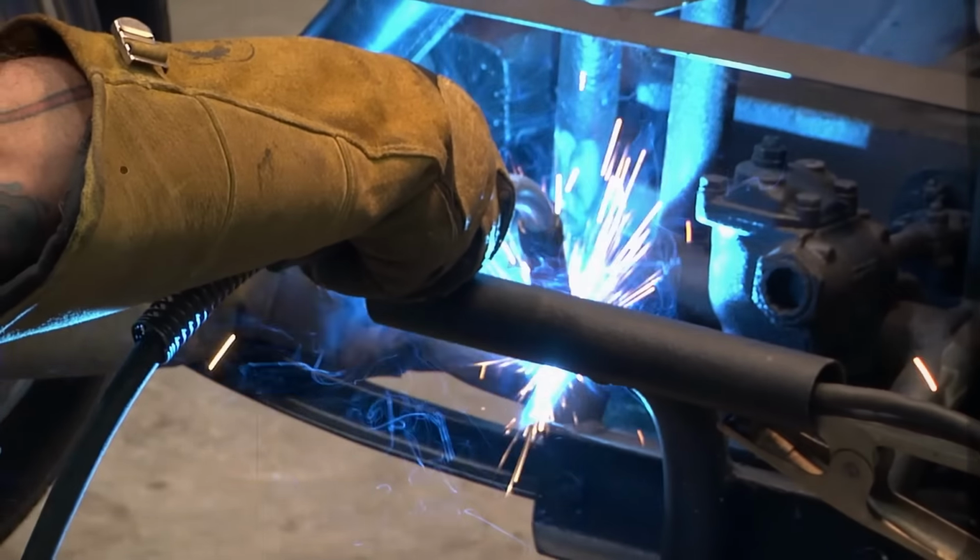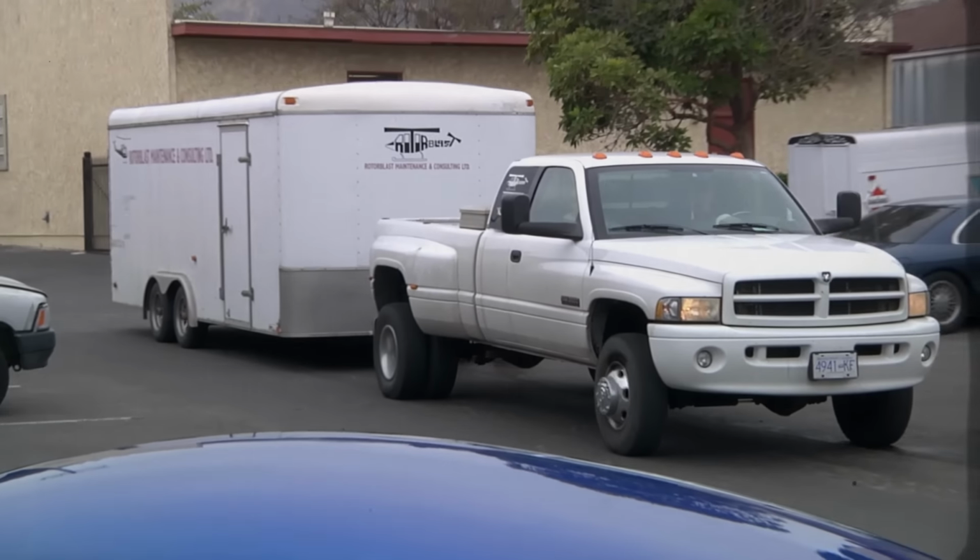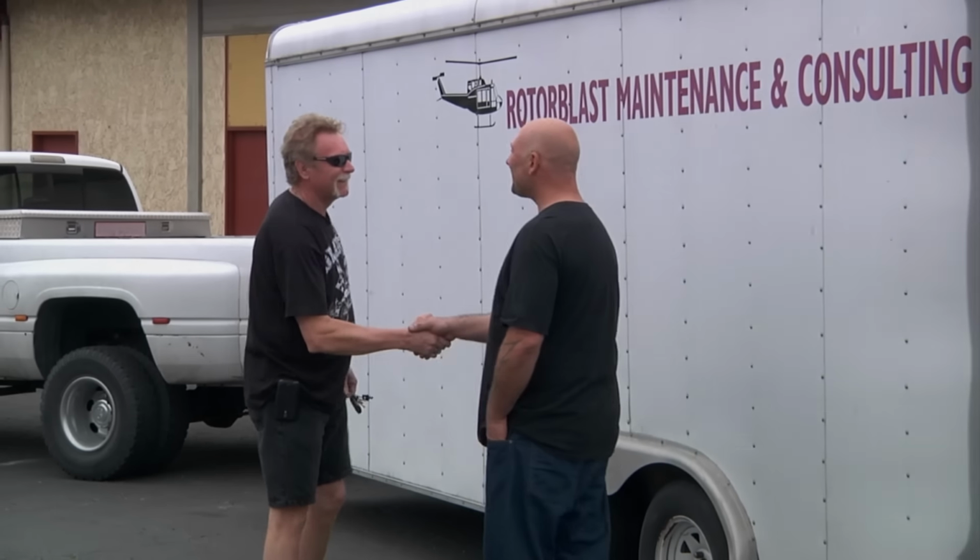And later, when Ian shifts gears into a different project, the pressure's on. These clients are buying the car sight unseen. I know that I've done my best work. I can only hope that they appreciate it.